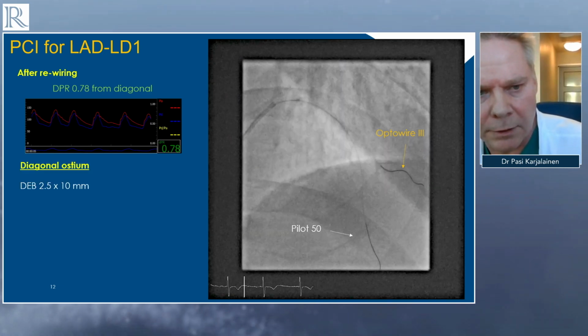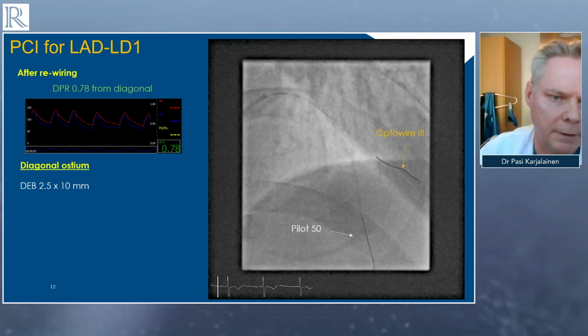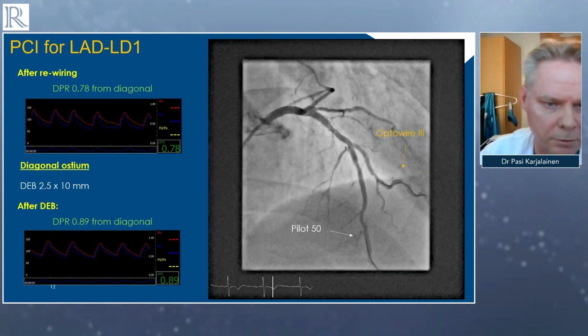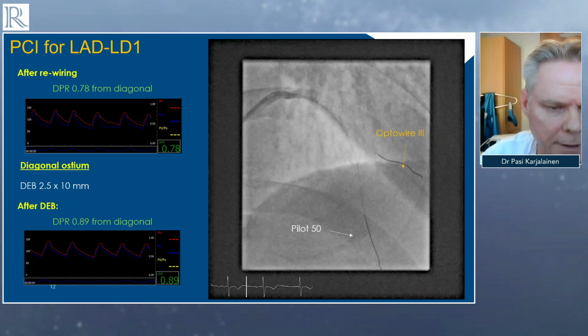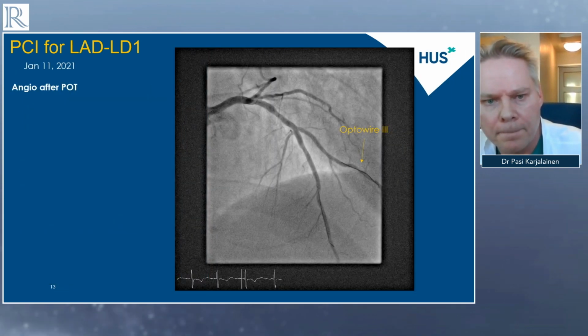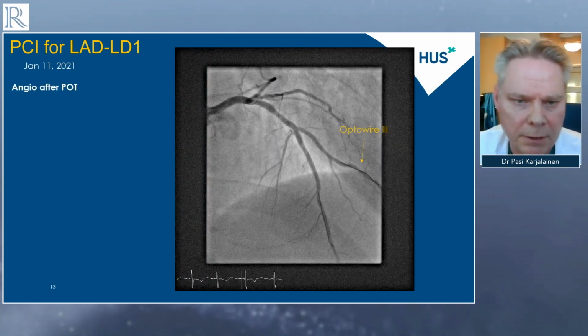And actually we used truck coated balloon 2.5 and 10. And after the truck coating balloon, the DPR was a little bit better. It was 0.89 at this stage. And here we can see the result.